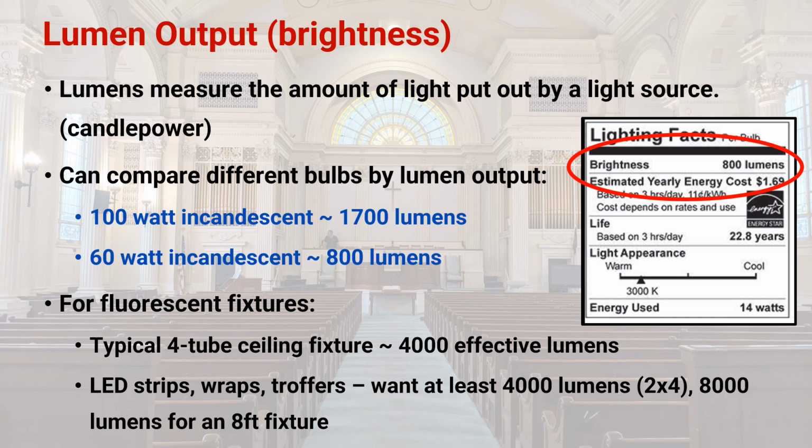So if you look on the lighting facts label, the top line says brightness, 800 lumens. That's where it will be. So we know 800 lumens is about a 60 watt equivalent. If you look at the bottom, energy use, 14 watts. That's what the actual wattage is for that bulb. Even though they'll call it an equivalent, 60 watt equivalent, 100 watt equivalent, that's not what it's using.